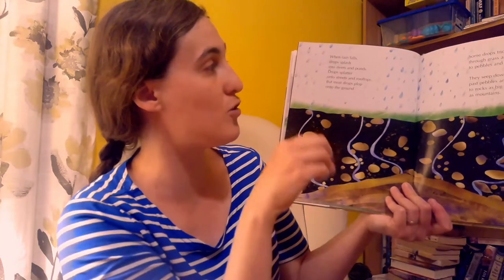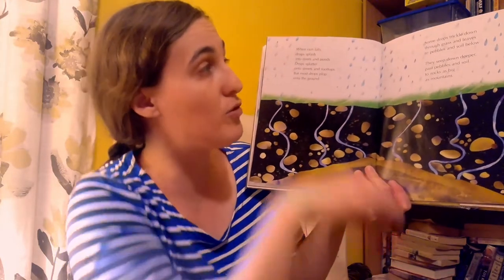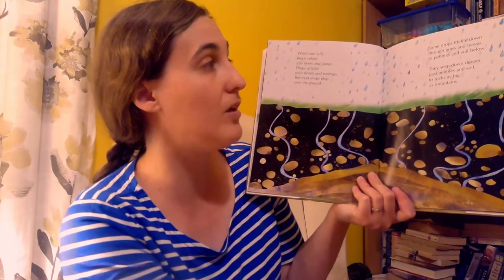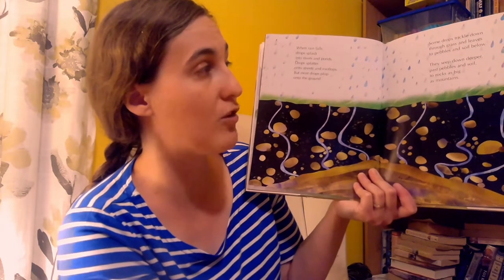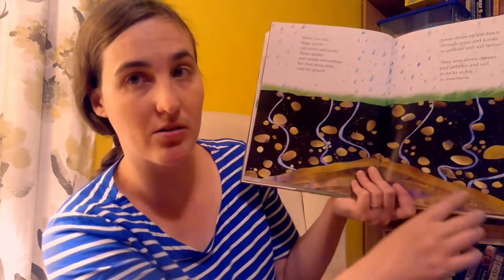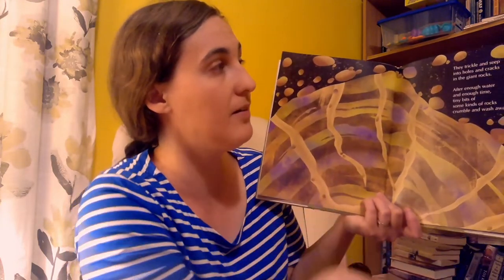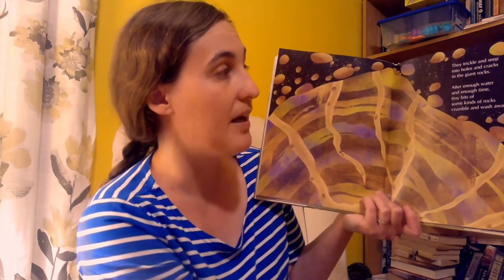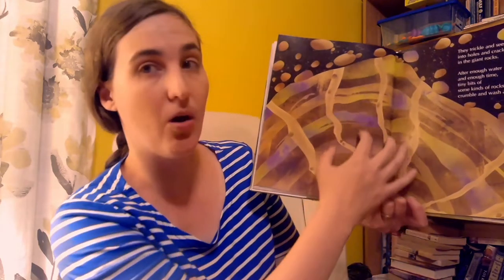When rain falls, drops splash into rivers and ponds, drops splatter onto streets and rooftops, but most drops fall onto the ground. Some drops trickle down through the grass and leaves and pebbles and soil below. They seep deeper and deeper, past pebbles and soil to the big rock, to rocks as big as mountains. Do you see the rocks underneath there? They trickle and seep into holes and cracks in giant rocks. And after enough time, tiny bits of the rocks begin to crumble and wash away. All going in.